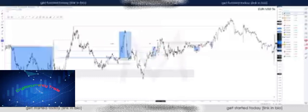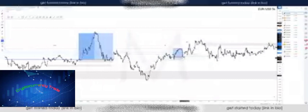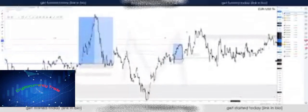Now guess what? That move keeps going, but I took a break even because my rule was to move to break even. And that's also something you need to remember. Prices, even when you're right, sometimes you'll be taken out. Your job is to accept that, recognize that your edge is working, and then not get taken aback by it, right? Then I got another trade in here.